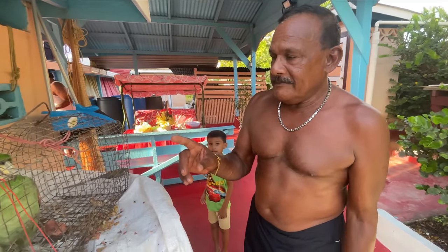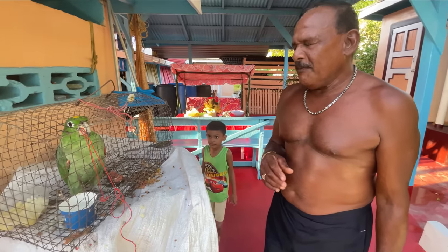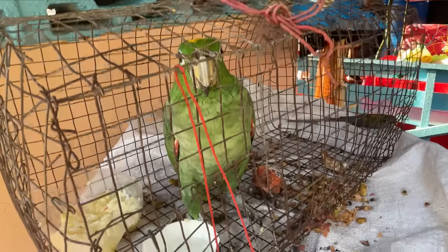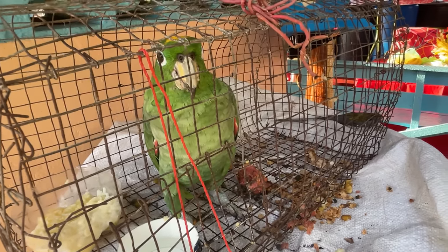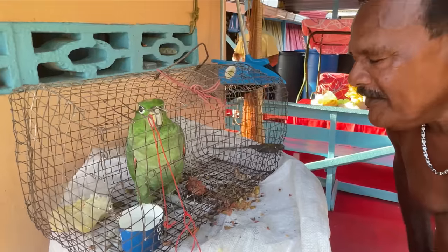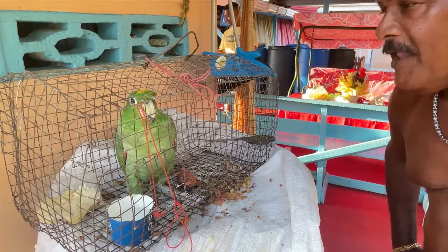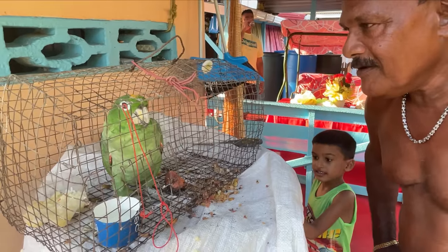He's very progressive. He looks friendly because I've had him two days now and he's getting more accustomed to me. I feed him, I talk to him, and I give him a name. His name is George. My little grandson calls him George. George, good afternoon. Are you hungry? You tell me, I'll feed you. George?